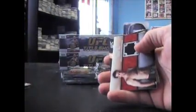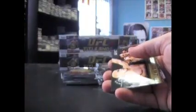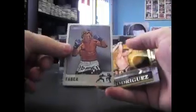Josh Koscheck and Stephen Bonner. Or Stefan. I can see one of his book cards. I haven't got one in any of the cases, so. Uriah Faber. Rodriguez.